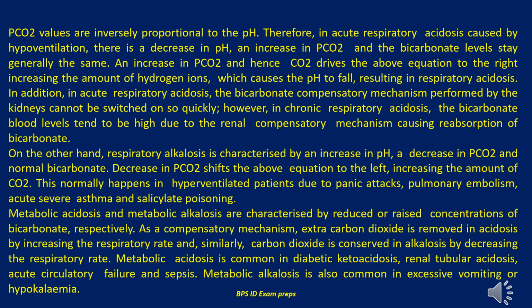pCO2 values are inversely proportional to the pH. Therefore, in acute respiratory acidosis caused by hypoventilation, there is a decrease in pH, an increase in pCO2 and the bicarbonate levels stay generally the same. An increase in pCO2 and hence CO2 drives the above equation to the right, increasing the amount of hydrogen ions, which causes the pH to fall, resulting in respiratory acidosis. In addition, in acute respiratory acidosis, the bicarbonate compensatory mechanism performed by the kidneys cannot be switched on so quickly.